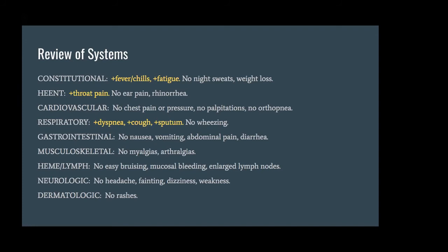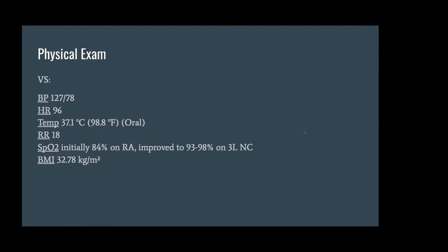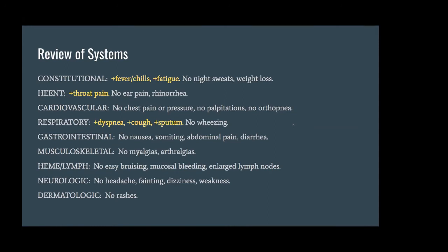On review of systems, she has fever, chills, fatigue, like we talked about, some throat pain with her cough, dyspnea, and some sputum production. She did not have any chest pain, no palpitations, no orthopnea, and the other review of systems was largely negative. I don't know if anyone has any other questions before moving on to the physical exam.